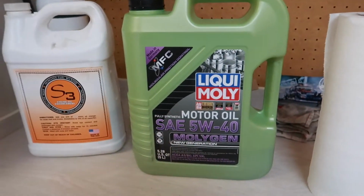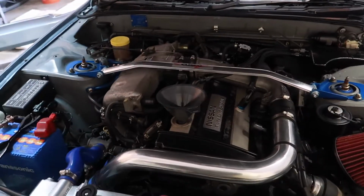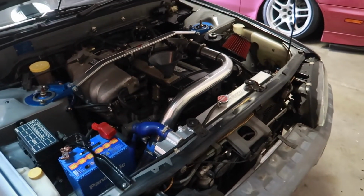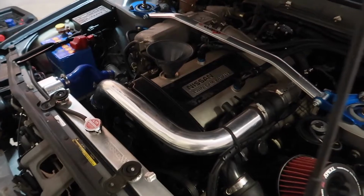All the specs shown there. So I'm gonna run this oil until my next oil change, maybe next year. And I will keep you guys updated on how I like it. Again, I do plan on drifting this car a couple times, so with all the abuse, this oil should handle it all.